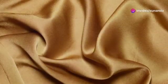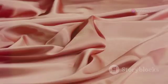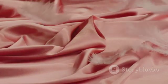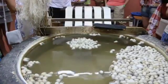Silk, often called the queen of fabrics, has captivated hearts for centuries. Its lustrous beauty, soft texture, and inherent elegance have made it a prized possession across cultures. From ancient emperors to modern fashion icons, silk has adorned the wardrobes of the elite and inspired countless tales of luxury and refinement. But what is it about silk that makes it so special?